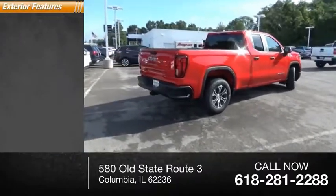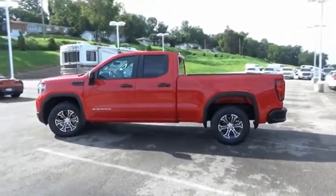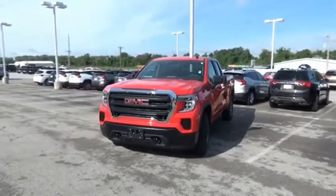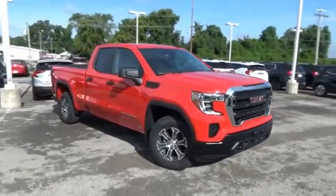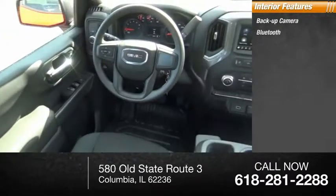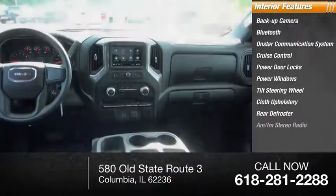Here are some of this vehicle's great options: traction control, Inside you'll find backup camera, Bluetooth, OnStar Communication System, cruise control, power door locks, power windows, tilt steering wheel, cloth upholstery, rear defroster, AM/FM stereo radio.